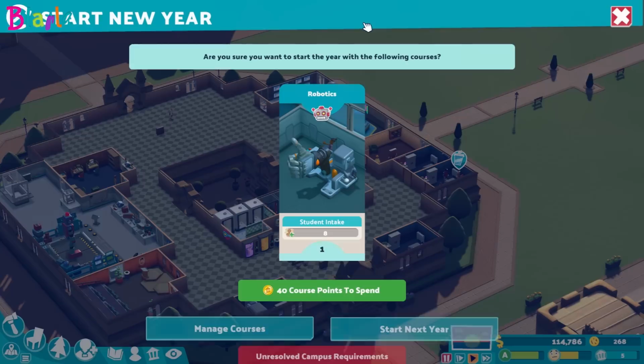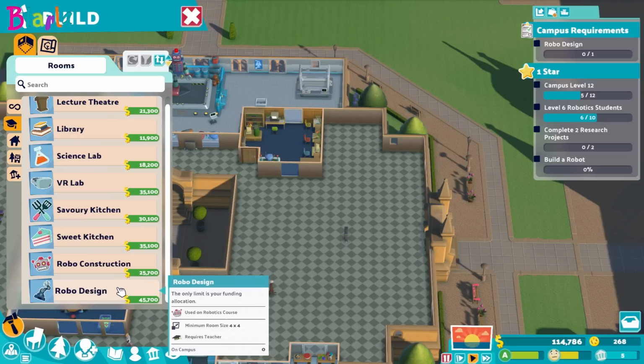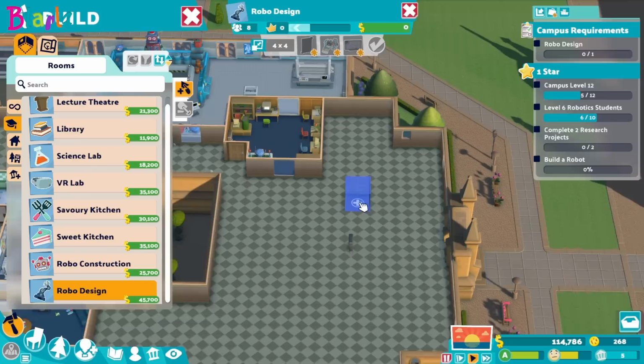Oh yeah, we didn't do the robo design room. Blimey, totally forgot about that. I suppose better do that, eh? The robo design room. Here it is. Oh, it's expensive, isn't it? The only limit is your funding allocation. Yeah, I was just discovering that, actually. Good. Right. Let's cram it in there.